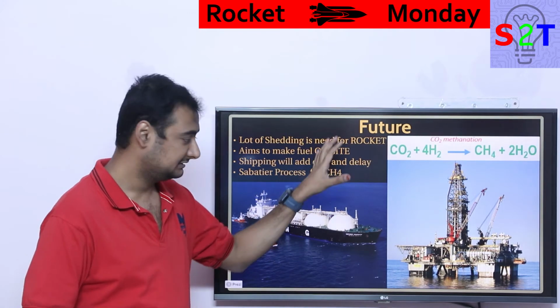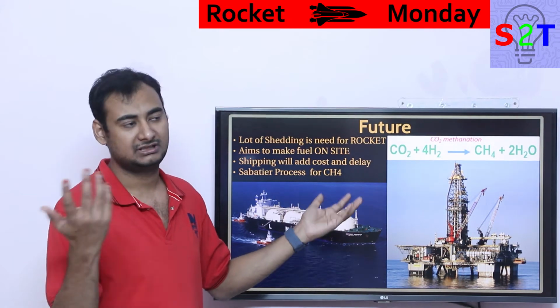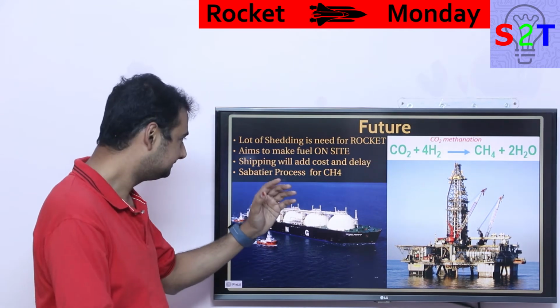So the idea is that these things have to be reinforced like hell in order to withstand hell. And you may say, okay, but they are expecting rockets to not blow up. That's not how engineering works. Engineering is always designed for the worst-case scenario. So you have to do that.